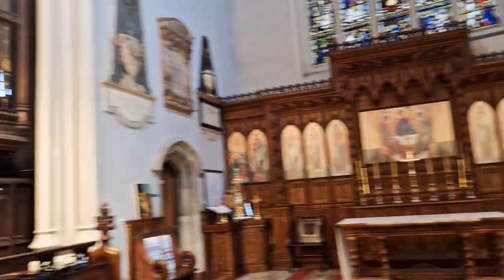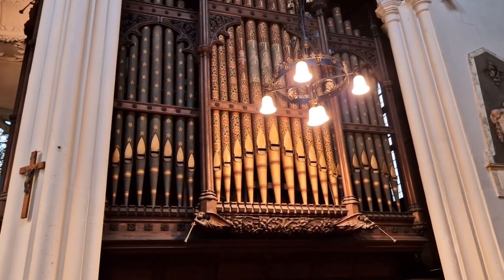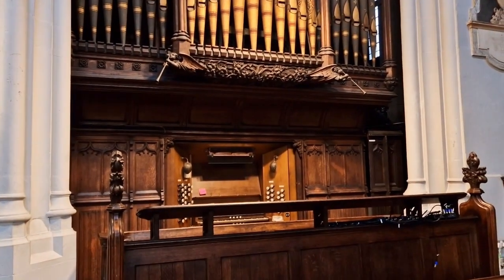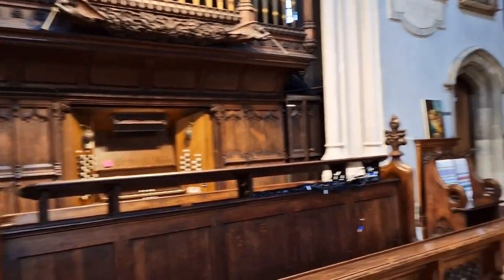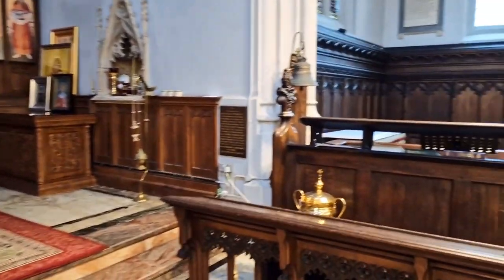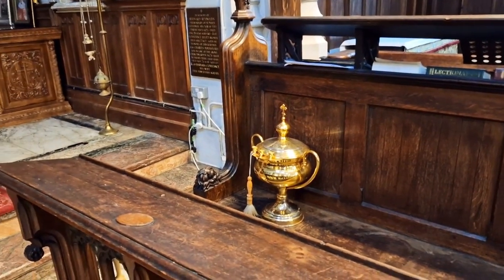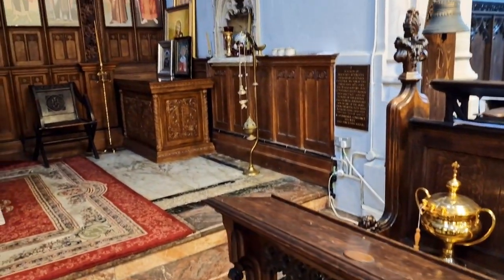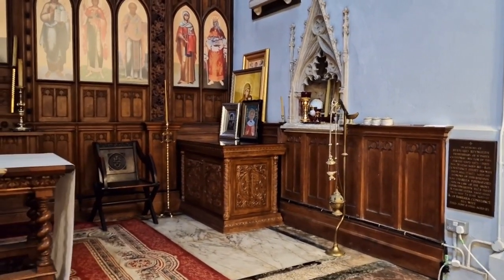Overhead. You've got the organ there, because there's two sides to this organ. We're seeing the playing side of it, where the organ master, or the organ player, will sit. Over here, this is, on Sundays, used as an Orthodox church after the Anglican services are finished. So there are a lot of Orthodox items here.